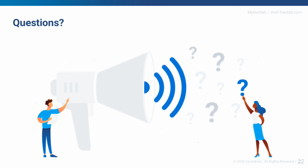Great. I'll start with: if the primary and secondary database are owned by separate resellers, who is billed for the secondary database? Great question.